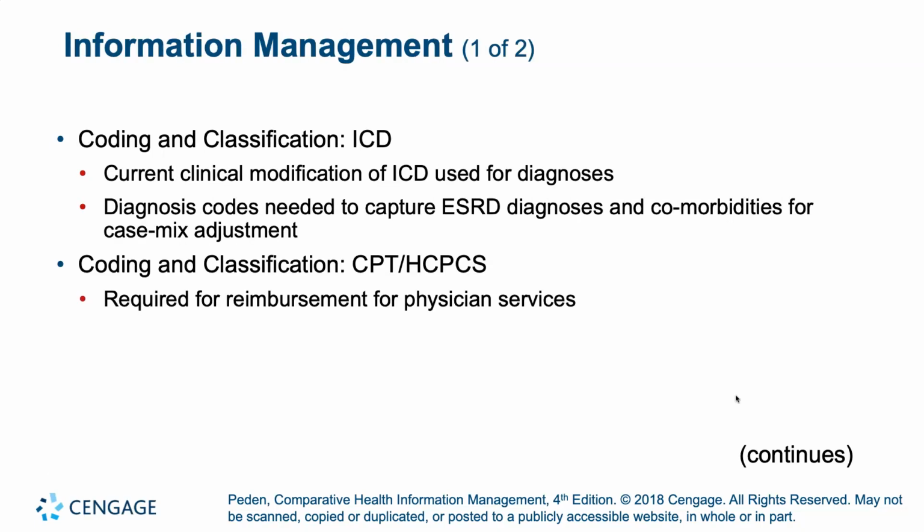Coding and classification, obviously we're using ICD-10-CM for diagnoses. We're typically using CPT HCPCS for procedures, because remember, this is an outpatient setting. So it'll be CPT HCPCS for both the facility side of procedures as well as the physician service and procedure side.